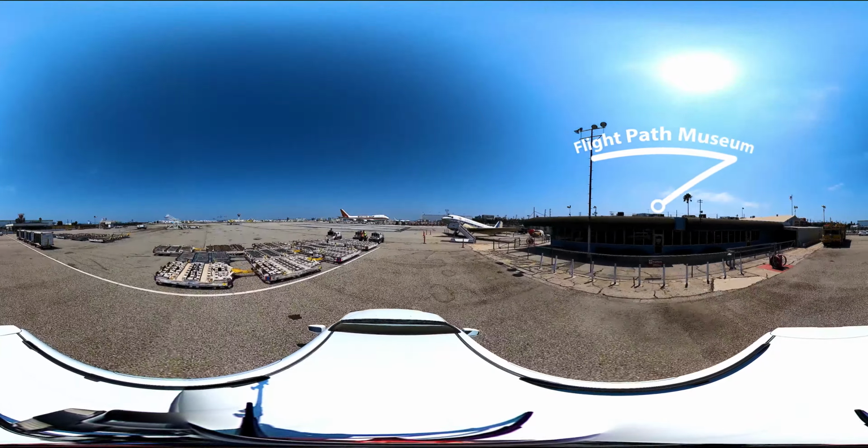Well, we're starting today from the Flight Path Museum, and this museum is the former Imperial Terminal. LAX, as well as Van Nuys Airport, are owned and operated by the City of Los Angeles. LAX covers 3,500 acres of land and has 4 parallel runways. And we're surrounded by residential and commercial areas.